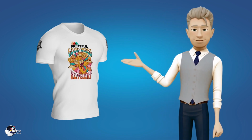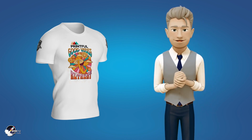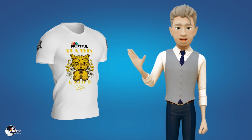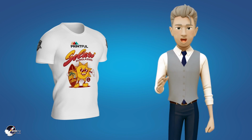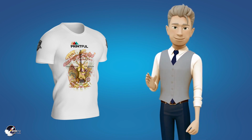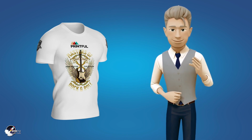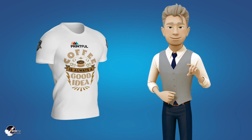Printful currently offers over 200 different products to customize, and the list is growing daily. Printful allows you to sell t-shirts, leggings, dresses, backpacks, phone cases, pillows, coffee mugs, and more. This business is completely free to set up, with no monthly fees or minimum orders required. Printful can be easily integrated with your online store.